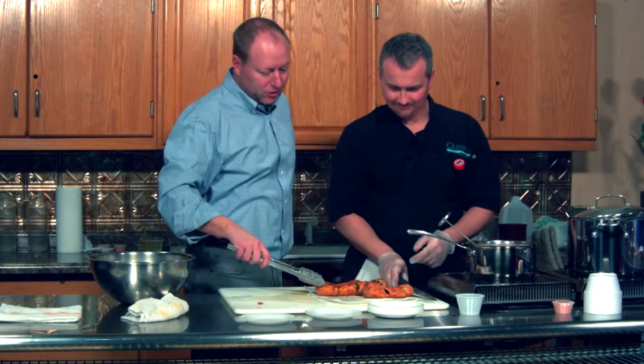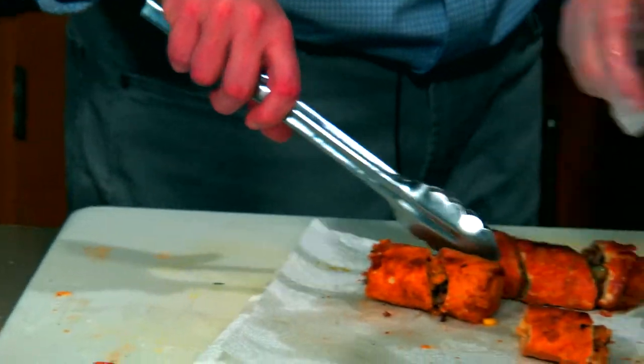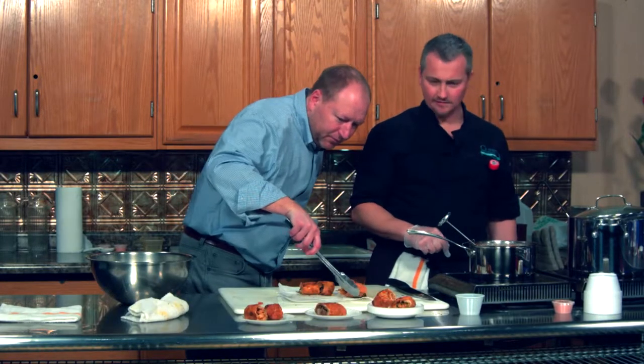We're back. I'm Tom Dignan with Cook This. I'm here with Eric Hummel, our wonderful in-house chef. We finished our egg rolls. I'm going to hold that up so you can see how delicious these egg rolls look. We're going to give everybody a little Southwest taster, and a little beef taster. Looks good, and then we will pass these on to our guests.